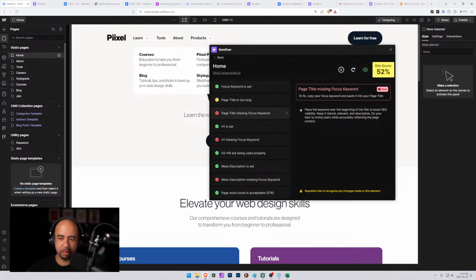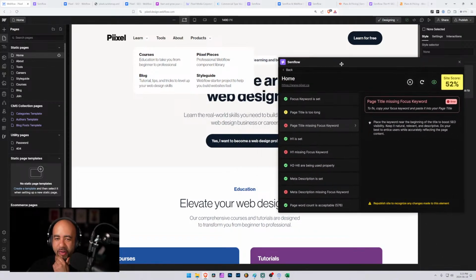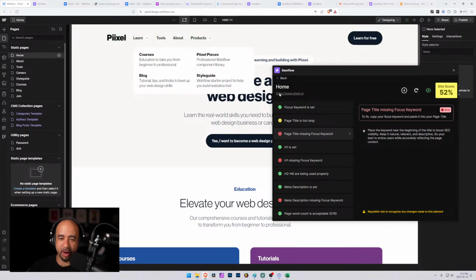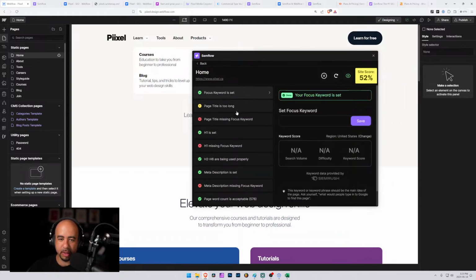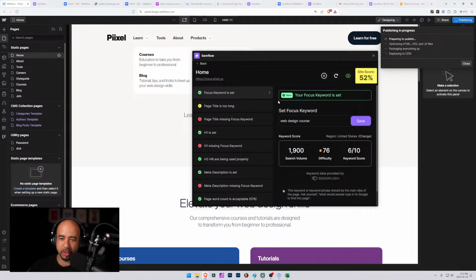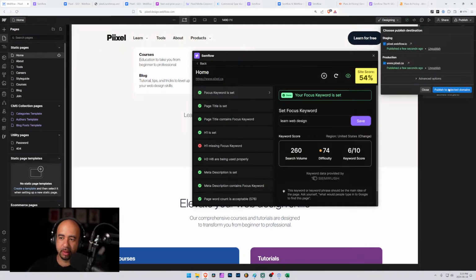Okay, page title missing focus keyword. Page title. That would be learn the art of web design. Well, it's kind of in there. Is Google smart enough to know that, you know, it's like learn the art of web design, like learn web design? I feel like it would be smart enough to differentiate the two. So hang on a second. I'm just going to publish this and refresh just to see if anything changes. Oh, wait. We want to change the keyword web design. Well, let's just do learn web design. Sorry. Right. Publish this.